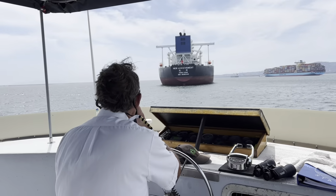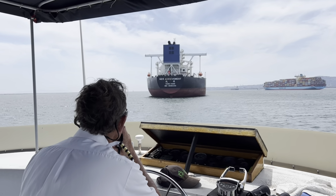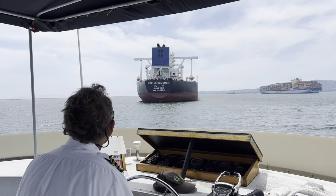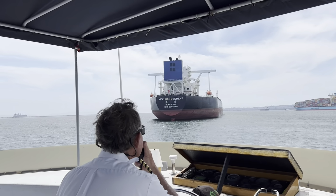All the way from Hong Kong, a long way from home, sitting here in Long Beach. It's all the way from Hong Kong, China. The ship here would have a crew on board of about 18 people.